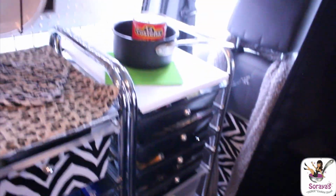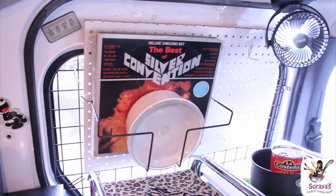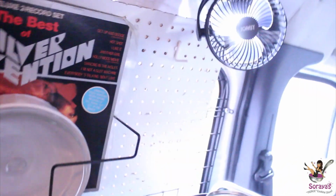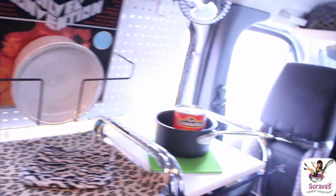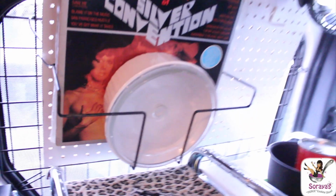I have this Coleman paper towel holder that's holding my towel for now. And then the really cute thing that I did, which was gonna happen because my cooking show is influenced with disco, is I have an LP rack on pegboard there. I have an LP rack, which I have a few left still from when I had my record store. It has Silver Convention, and in the back has Donna Summer, being the disco freak that I am, and a Corningware pan. I had to bring a touch of disco and record storeism to this kitchen.